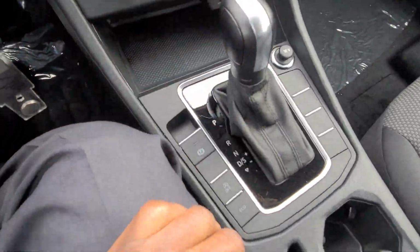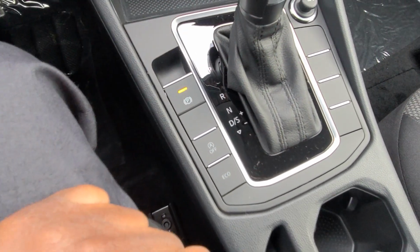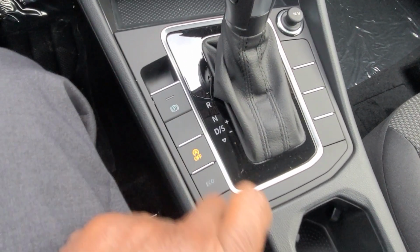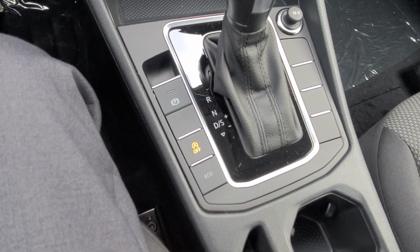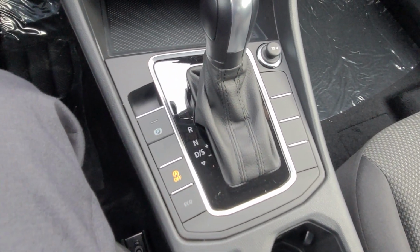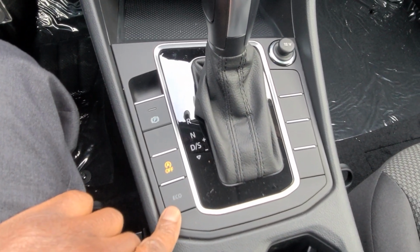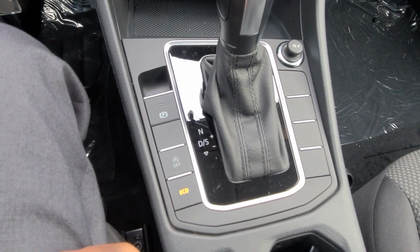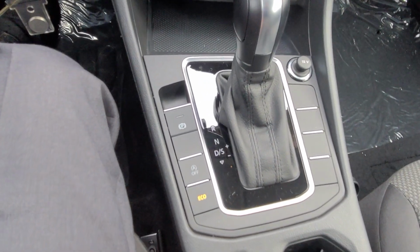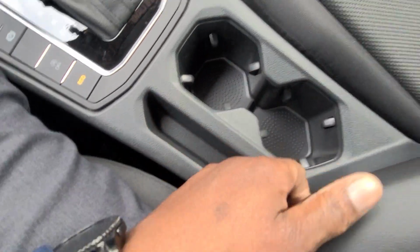The shifter, just your normal shifter with your gears right here on the side. The e-brake, you just lift up one, activate there, and then you put your foot down on the brake and push down to release it. Your auto start stop shut off is right here. This car is equipped with that auto start stop system where you come to a red light or a stop sign, the engine will shut off if it's not needed, and then resume once you take your foot off the brake. The eco button for your drive mode is right here, so you get your best fuel economy. This guy will get 40 mpgs. Here are your cup holders right here, and then a little storage bin right here.